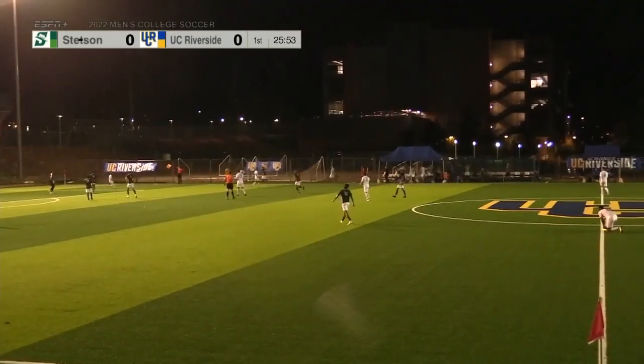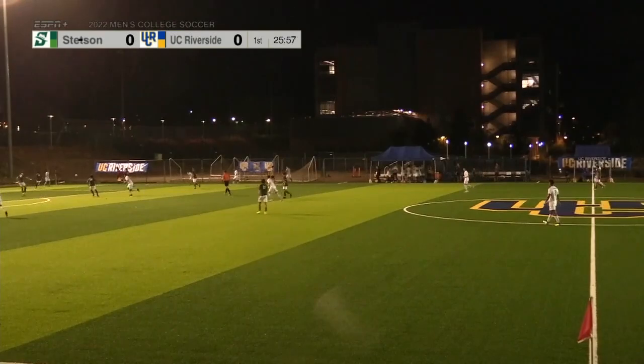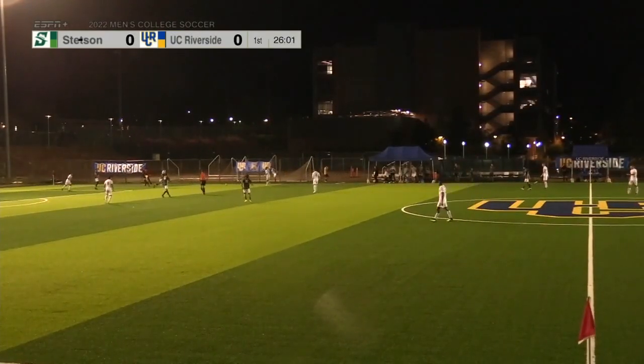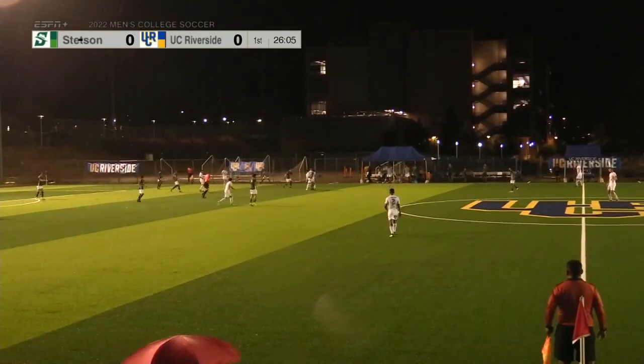As Owen Jack boots this one away. To Stetson, number 7, Luis Lara. And then Delgado. Beckett Hayden, he's from Washington, but otherwise everyone else from California.